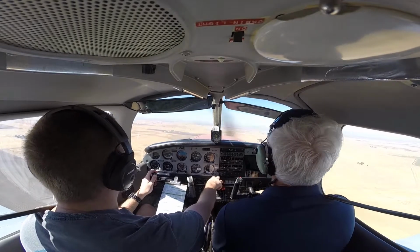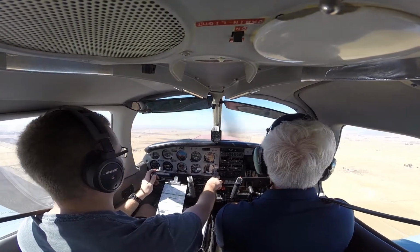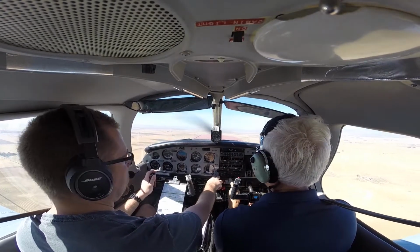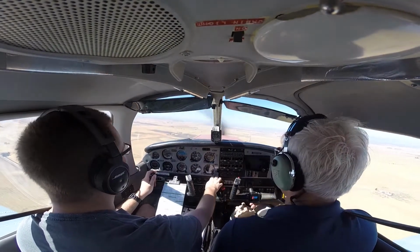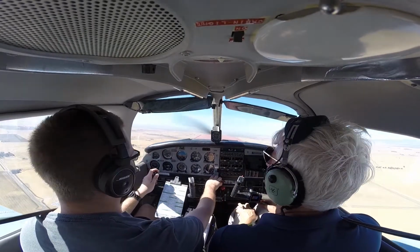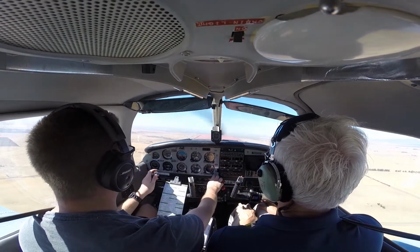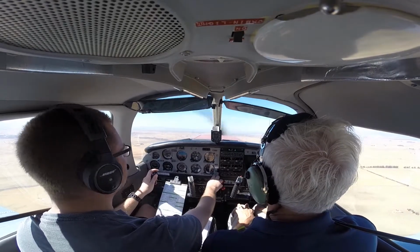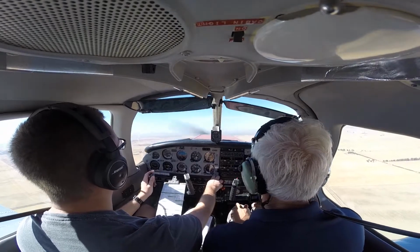Travis approach, Cherokee 2863 Mike, back with you to Concord, request flight following. November 2863 Mike, Travis approach, confirm you're squawking 7255, 4 miles northwest of Rio Vista Airport. That is correct, and we are currently at 1,300, climbing to 2,500. I think he said 7. November 63 Mike, radar contact, verify you're going to Concord. That's affirmative, 63 Mike. Roger, maintain VFR.